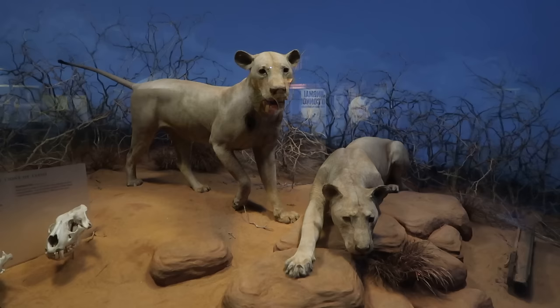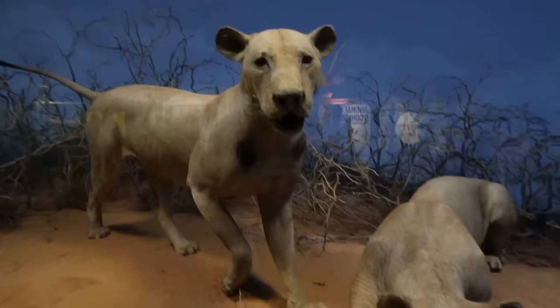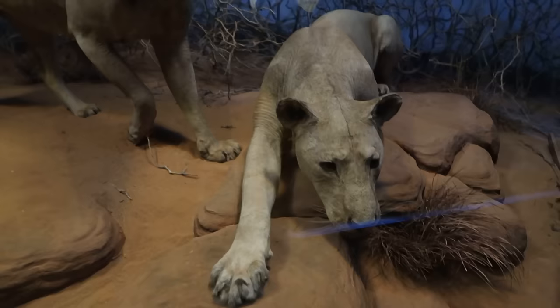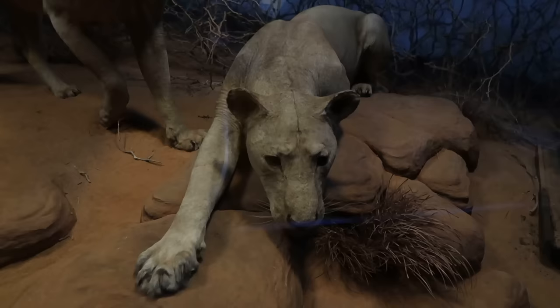They actually made a movie about these two lions called The Ghost and The Darkness. Eventually, these lions had to be hunted down by a famous game hunter and taken out. They originally were transformed into two lion rugs and put on the floor, but eventually were re-taxidermied and placed here as permanent residents of the Field Museum as the Tsavo Man-Eaters.